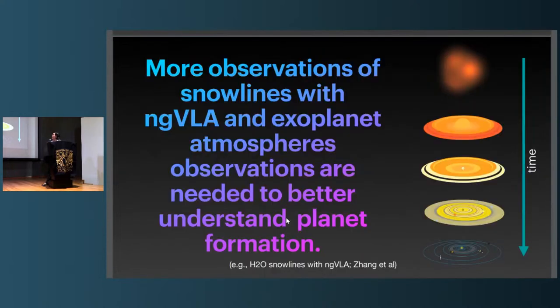Okay, so what do we need to do with ngVLA? ngVLA will allow us to do a better inventory, as Aina already spoke about, not only of the organic or prebiotic complex molecules, but really to do the inventory of the carbon and oxygen available in the disk.